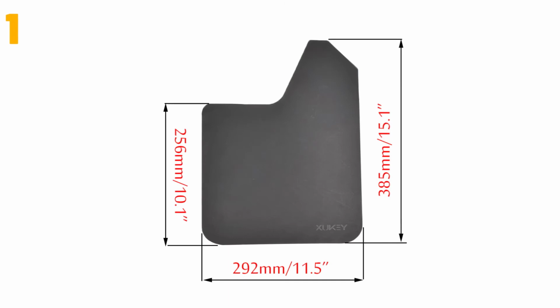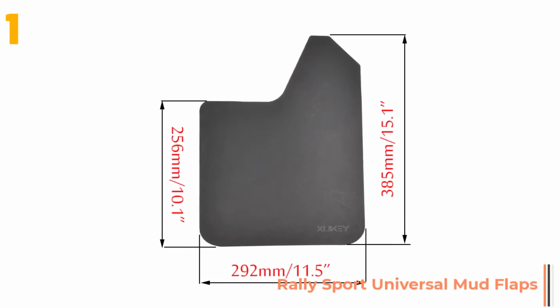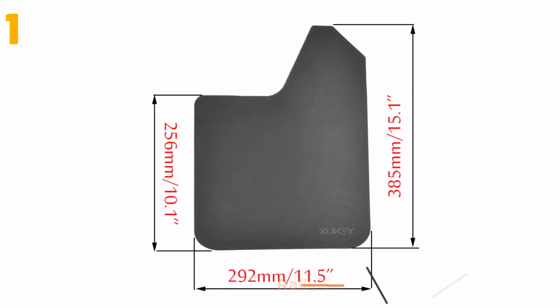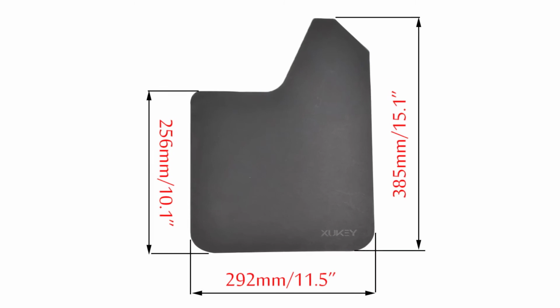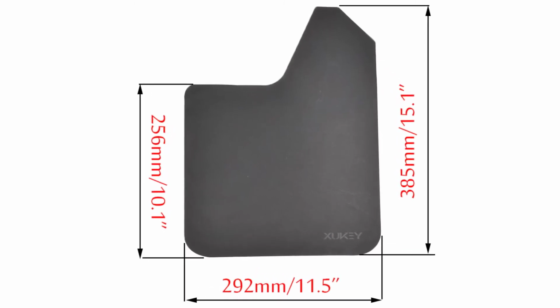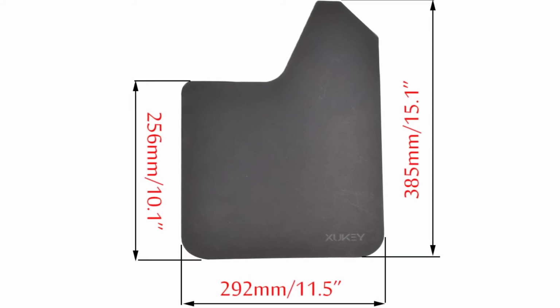And finally, item number 1 in our list is the Rally Sport Universal Mud Flaps. Specifications. Brand name, Zuki. Item diameter, 0 inch. Material type, high-grade PP plus TPO plastic. Molded splash guard type, Mudguards. Item weight, 1 kilogram. Special features, protect.